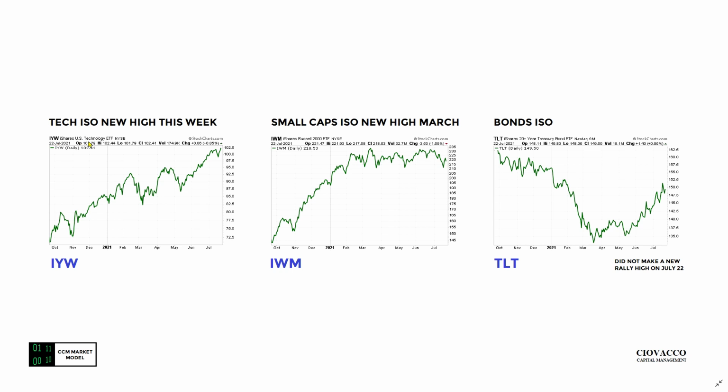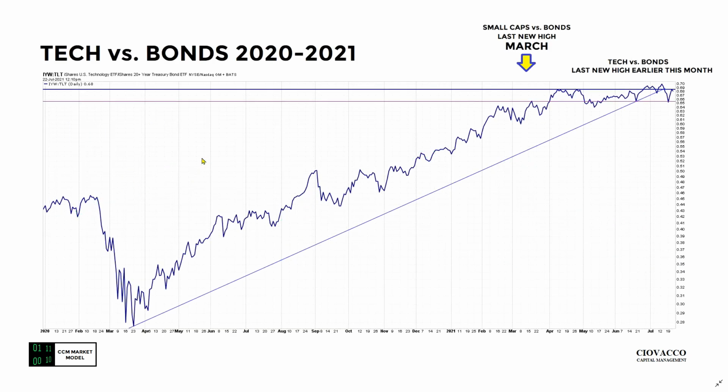IYW, technology ETF in isolation, just made a new all-time high on Thursday, July 22nd. IWM in isolation hasn't made a new high since March of this year. And TLT, IYW made a new high on Thursday. TLT is in an intermediate term uptrend here where my cursor is, but it did not make a new high on July 22nd. That may help us foreshadow the battle between these assets.